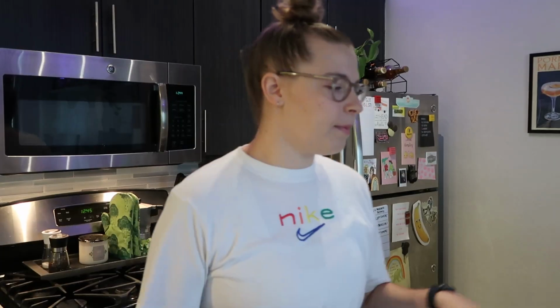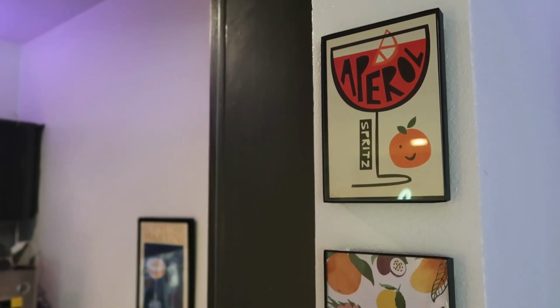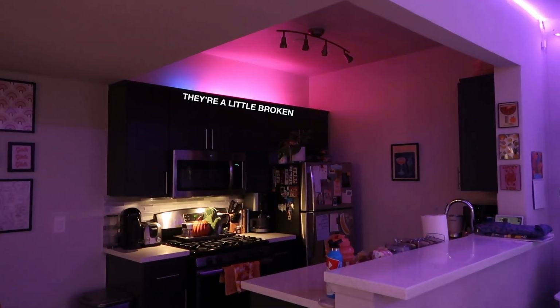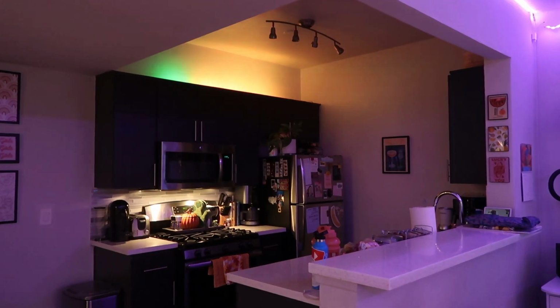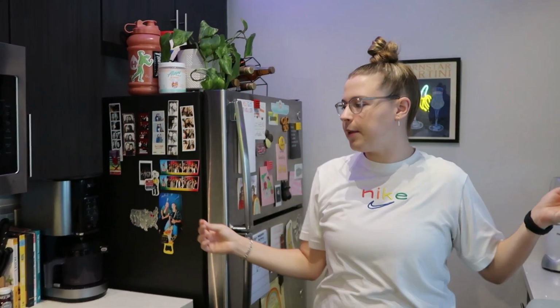So this is our kitchen. It's, like I said, super similar to last time. All the appliances are for the most part the same. Marissa did just get me this passion fruit, aka Storm Martini, wall hanging, which I really love. We have another one over there that's Aperol Spritz. I had these LED lights from college, before LED TikTok was a thing, so I put them up on here, which was a cute little uplighting moment.